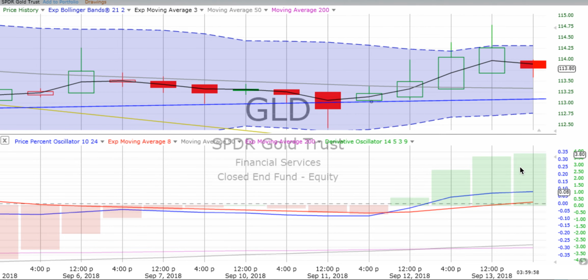What do we see? Derivative oscillator still heading up. Price percent oscillator heading up also, but not all that strong. We ended the day, of course, with a red down candle. So again, we'll wait and see how things might shape up in gold.